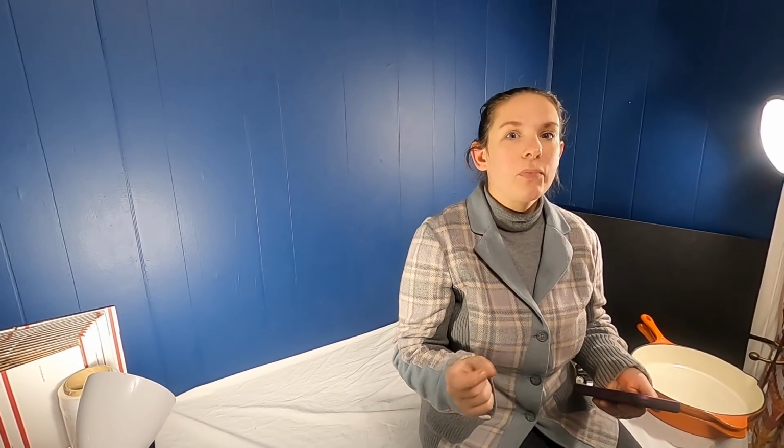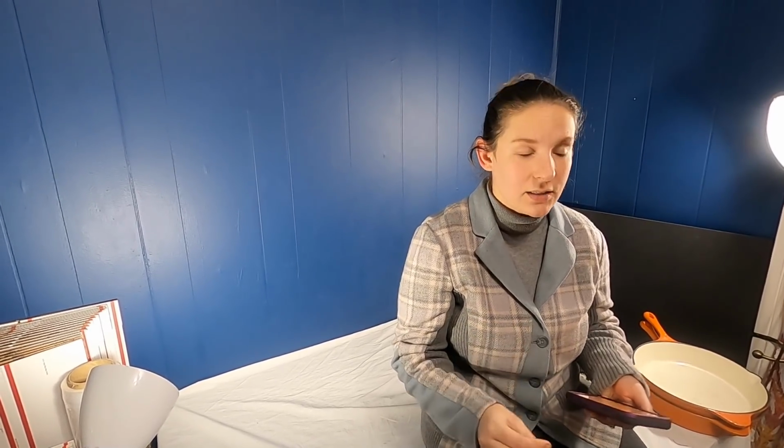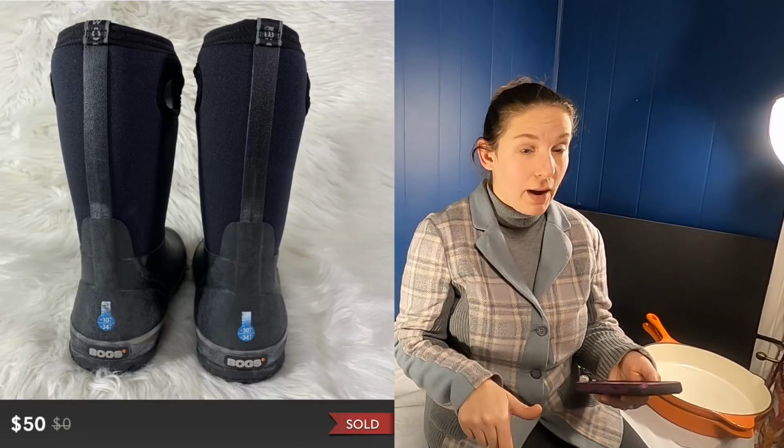Then we sold a pair on Poshmark. They were actually a youth size 6, and on their website I went over to see what that would be in women's, exactly the same size as a women's 8. So those sold for $50 on Posh.